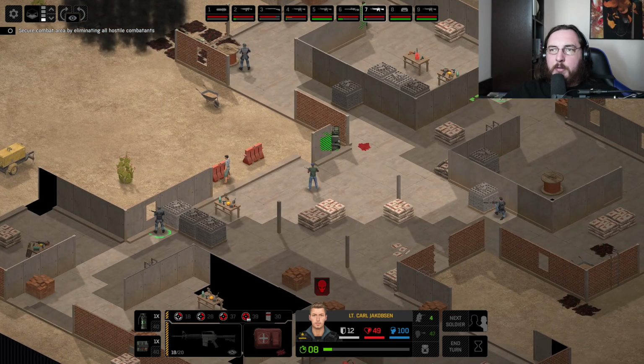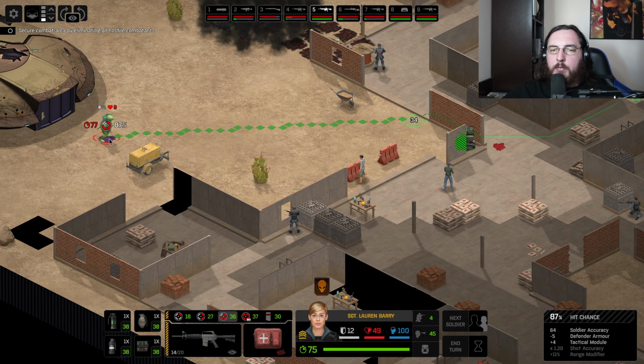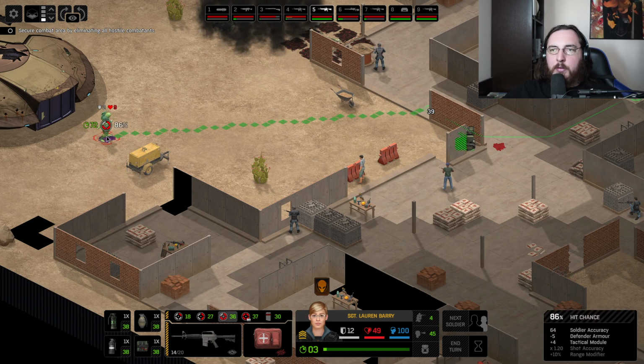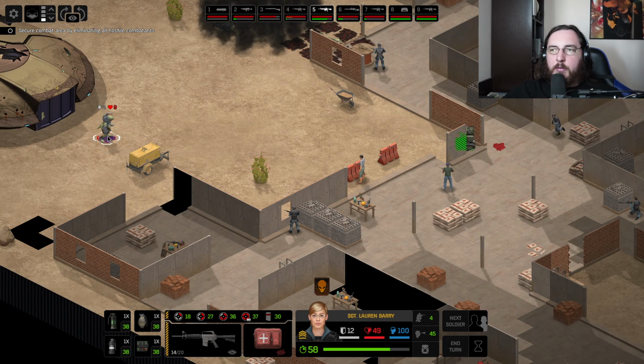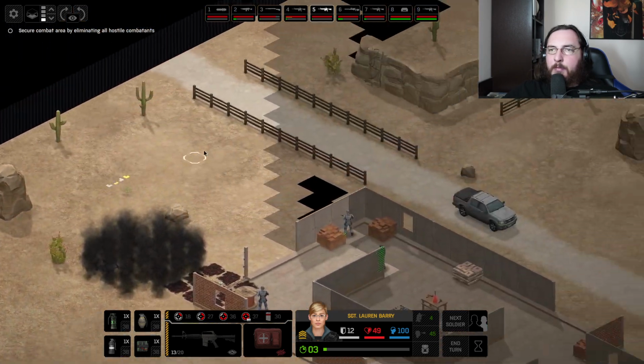I think that should be good enough. It's not the right shot though, but from here with this. Get him. That might be all. Nah, that's probably someone inside still.